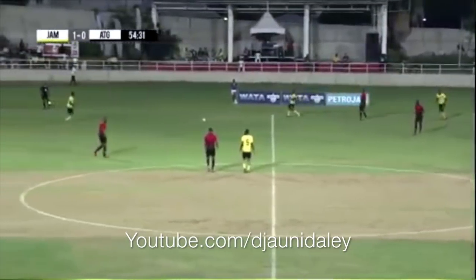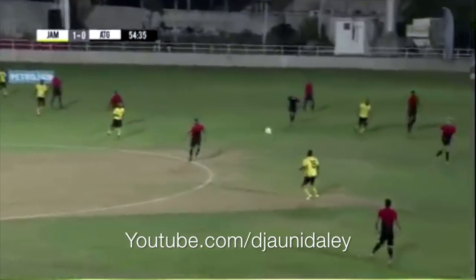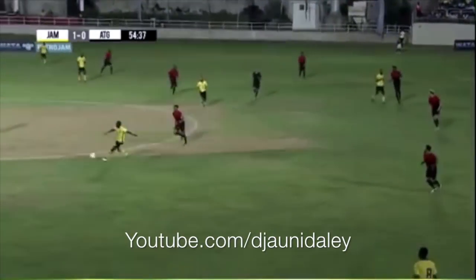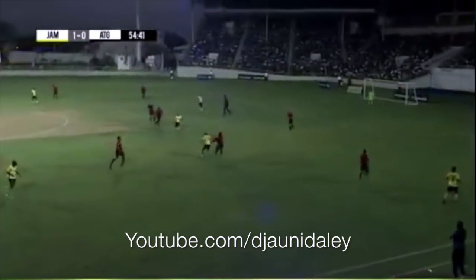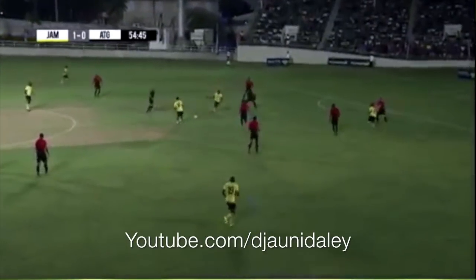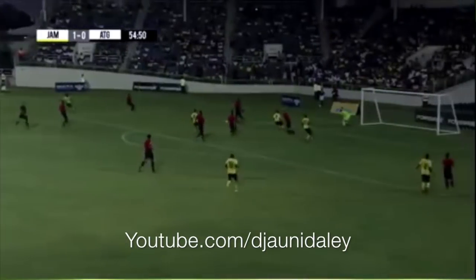Lawrence is forced to turn the ball back, getting a bit of assistance here from Sean Francis. He knows only one way, just strike them long. This time Reed has intercepted, and immediately looking for the quickest and earliest of passes. Here's Kelly, sharing the ball nicely with Williams. Now the ball needs to get back in the area.